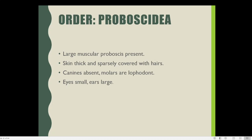Then canines are absent. Canines means, if you look at a dog, on either side of the dog there are two triangular teeth. They are known as the canines. These canines are not very useful in the case of an elephant because canines are mainly used for tearing flesh or meat of other animals. So elephant is a herbivorous animal, and because of that, they do not have any function for canines and canines are not present.